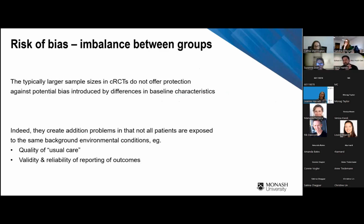So the cluster randomized controlled trial, even though it gets larger sample sizes, it doesn't necessarily provide you with protection overall, because in addition to the patient level issues, you're also dealing with problems related to the patient's exposure to background care being different and the reliability and validity of measurements if you're relying on measurements that are being done within the cluster, that they may be different between groups.